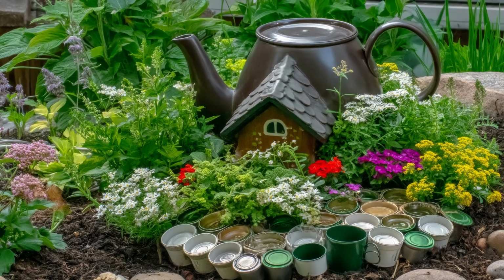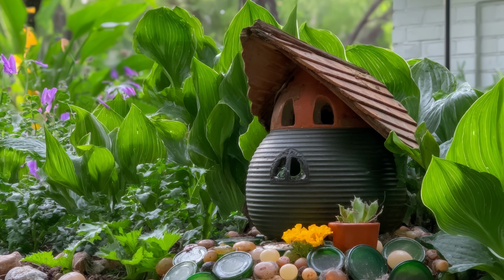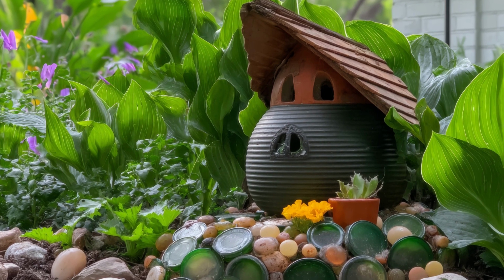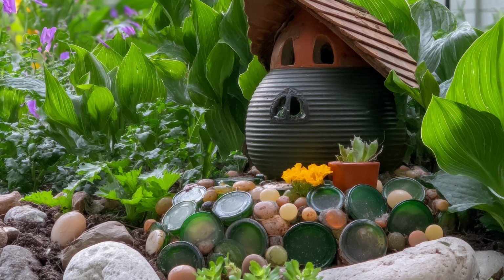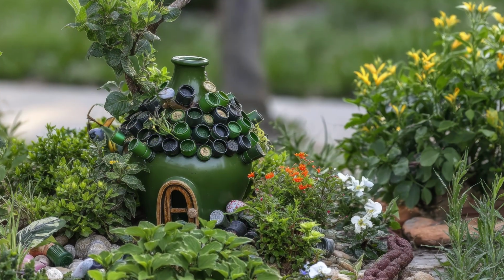Children and adults alike are drawn to it, crouching low to take in the delightful details. It sparks the imagination. Do fairies live there? Did they mend the teapot themselves? This little house doesn't just decorate the garden, it transforms it, infusing every leaf and petal with the possibility of enchantment and story.